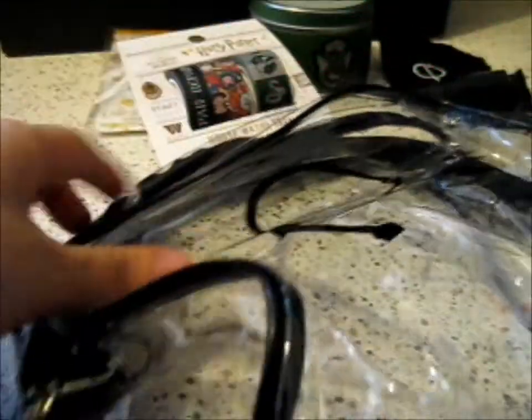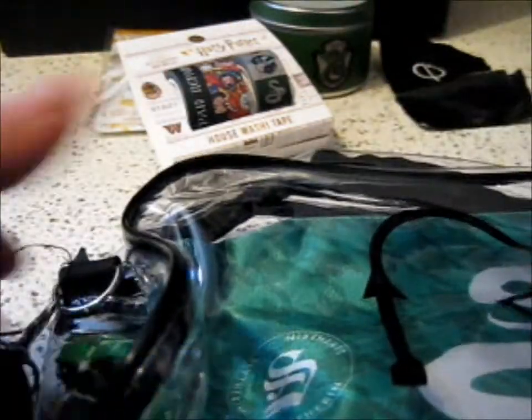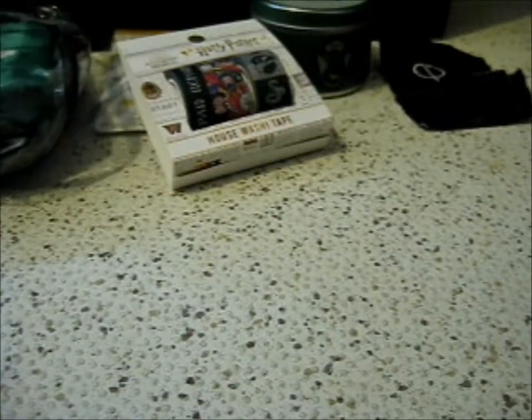So, it's green, obviously. Little zipper pull, I guess, you would say. What do you call it? I don't know. Anyway. It's more of a ribbon right there. It's got the Revelio wand movement thing.